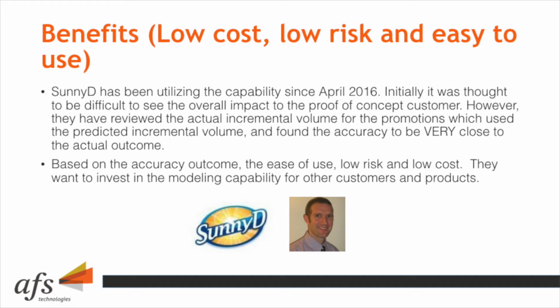Initially, this was thought to be difficult to see an overall impact to the proof of concept. However, what they've reviewed is the actual incremental volume, as Chris talked about. The predicted volume was very close to the actual. So the success benefit was the fact that the forecast was that much more accurate. Of course, the forecast, as I mentioned before, goes downstream from a supply chain standpoint, as well as from a trade spending standpoint, how much I have to accrue, et cetera.